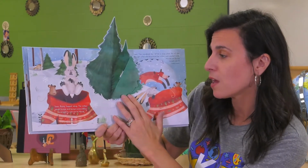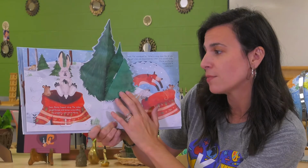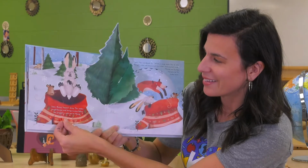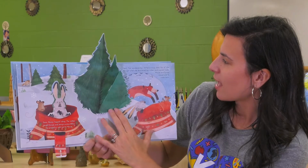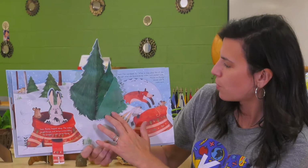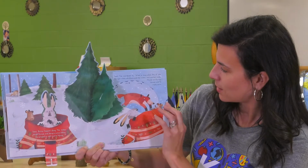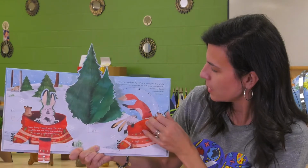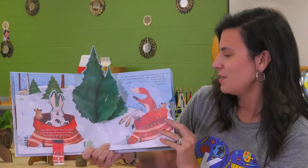Soon Bunny hopped along. The mitten caught his eye, and being a curious fellow, he jumped in right next to Mouse. Look at this. Next, Fox wandered by. "What a snug place this is," she thought, and when she discovered the mitten and crawled inside, Mouse and Bunny moved over to make room. Watch how the fox jumps in. Woo! Make room for me, guys. That's a lot of characters already in that mitten.